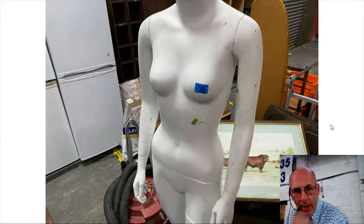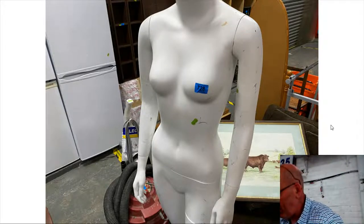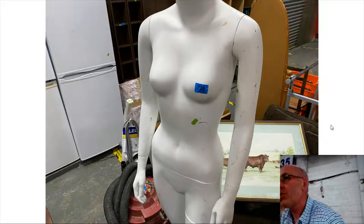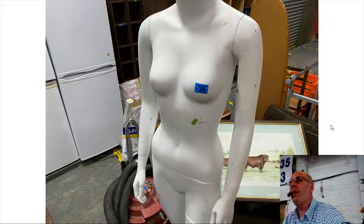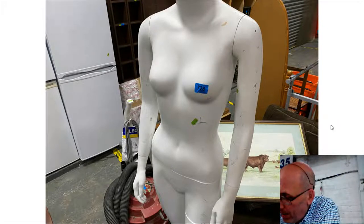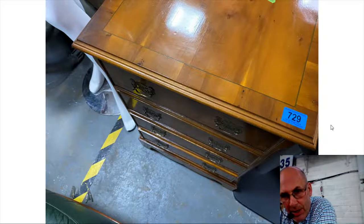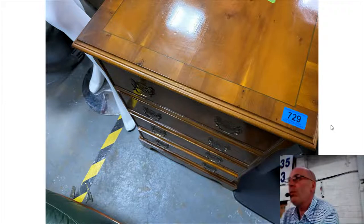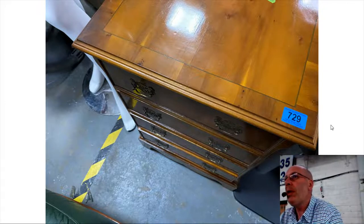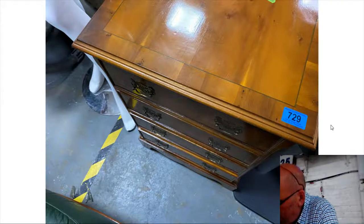And lot number 728, there you go, is the mannequin. And I've got one, two, three bids at £20 each, 22 anywhere, 22, thank goodness for that, £22 bid, 24 anywhere, selling away then at £22 to number 693. And lot number 729 is this nice set of drawers here, nice wood, in fact, and I can go straight in at £22 bid. 24 anywhere, selling away then at £22 to number 27.